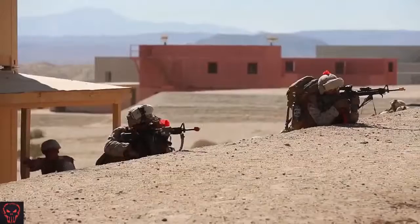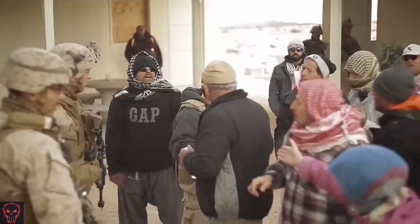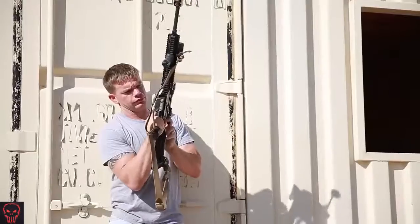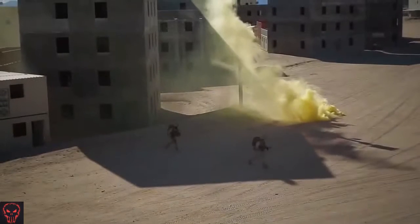On the ground, these units will learn how to face the complex challenges of today's battlefield. The MAGTF training program utilizes professional role players as enemy insurgents during non-live fire exercises to create realistic scenarios that force Marines to defeat a thinking enemy.